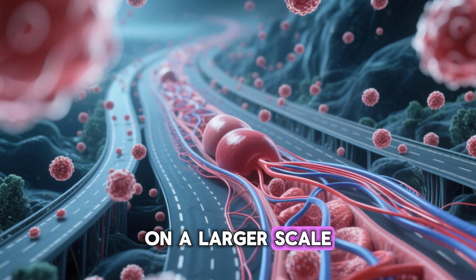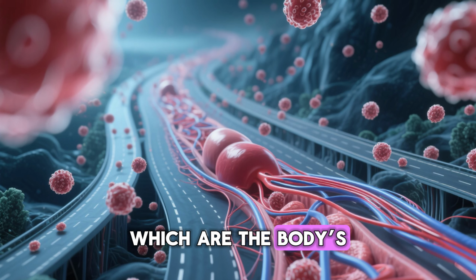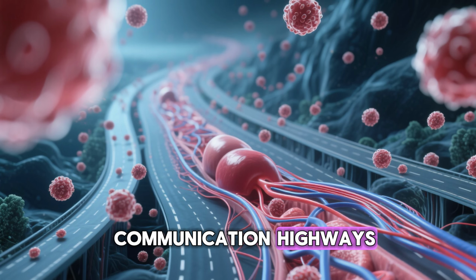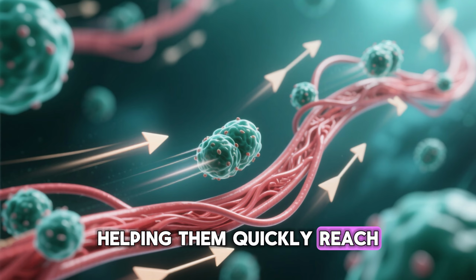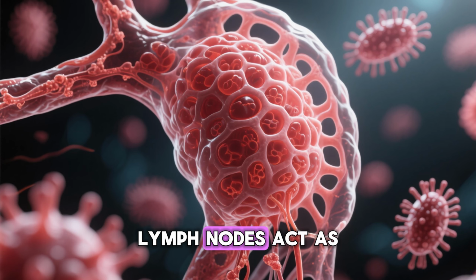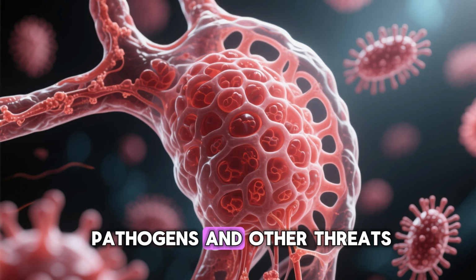On a larger scale, the immune system communicates using lymphatic vessels and lymph nodes, which are the body's communication highways. These vessels transport immune cells and cytokines throughout the body, helping them quickly reach the site of an infection. Lymph nodes act as filter stations, where immune cells can encounter and respond to pathogens and other threats.